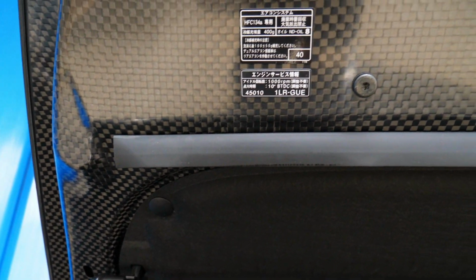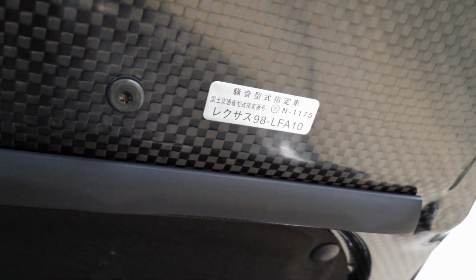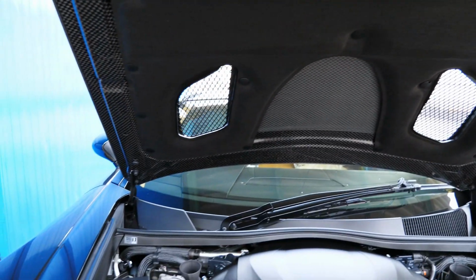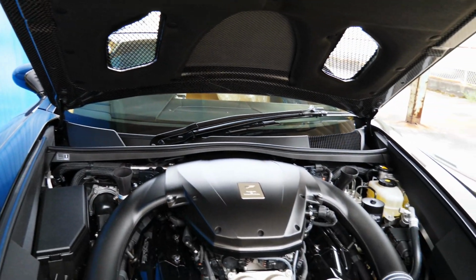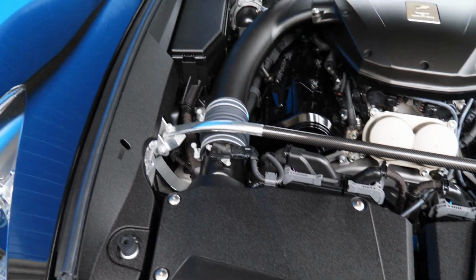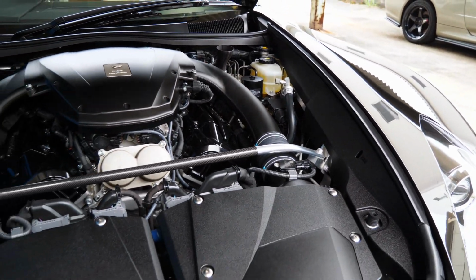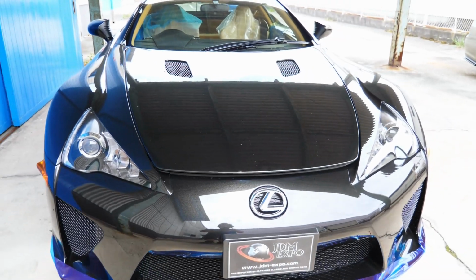Plenty of carbon everywhere. And so all of the components do have their serial numbers on here as well, so you know if you have all your genuine parts on your LFA. Everything is just so light, it's amazing.